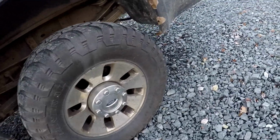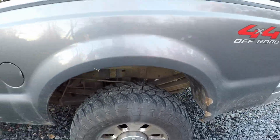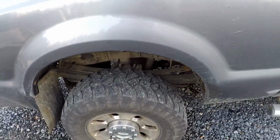So, like I said, General Grabber X3s, the price was pretty good. I was looking at KO2s at the time. The price was pretty good on these guys. And I've been super impressed. I plow snow with this truck. I tow with this truck. I put a lot of highway miles on this truck.